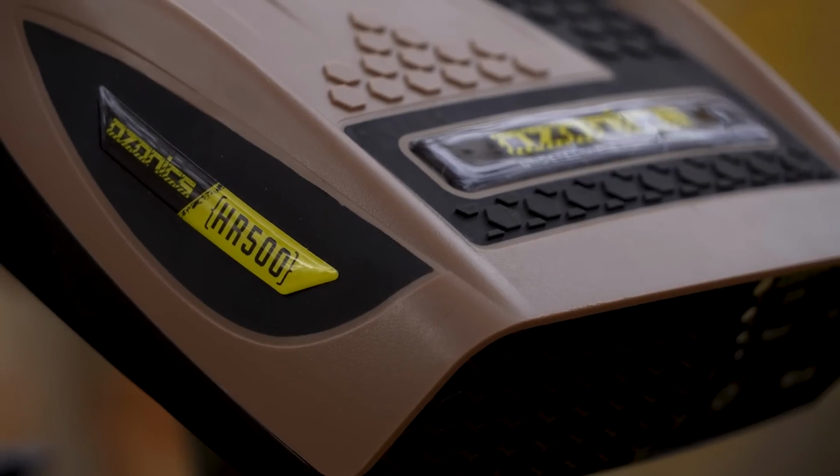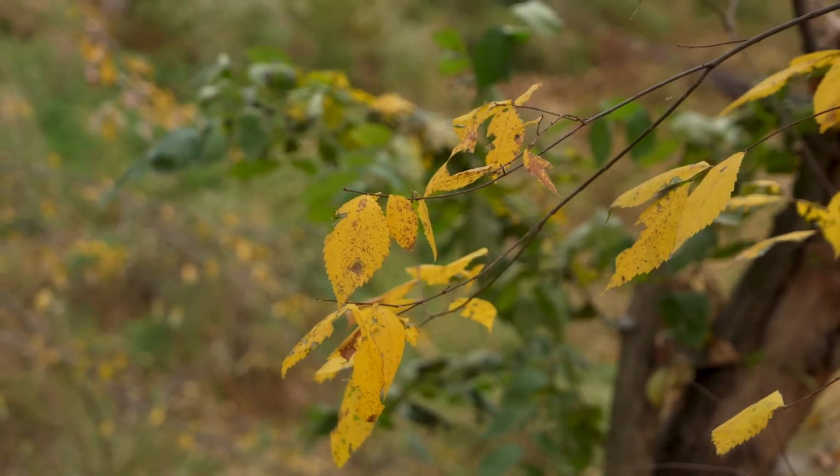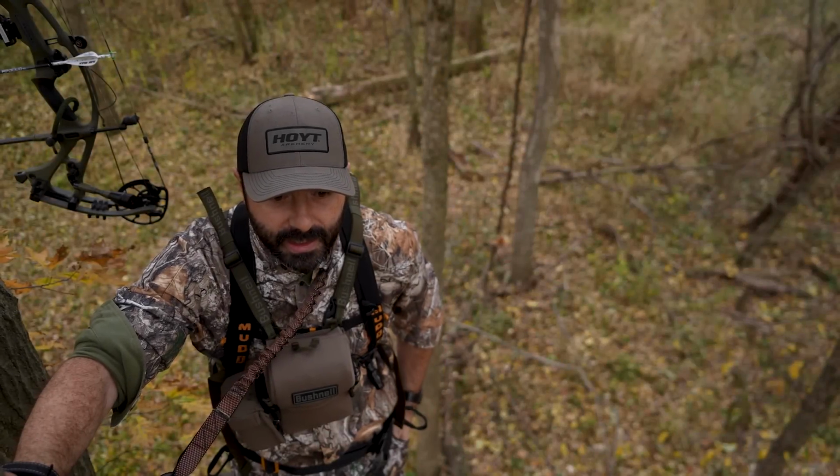Well, it's a little after 9 and the wind is really starting to swirl. We have a front pushing through this afternoon, getting some northerly kicks. So I'm gonna call it a morning here. We're gonna get packed up and head out.